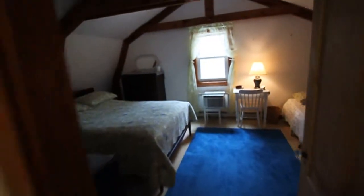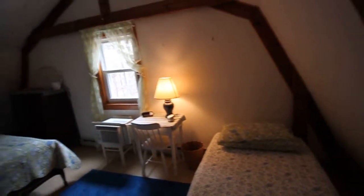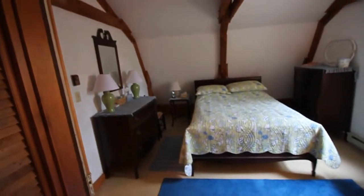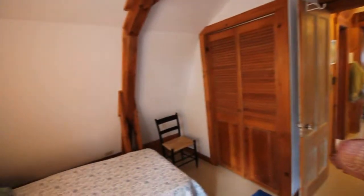Looking back down the steps to the front door and into the second bedroom. The house is heated with electric heat. There may be opportunities to convert that heat to another type of heat, but it worked well for these folks because they never really used the house in the wintertime. Made it easy to winterize and shut it down. And looking back out at the hall, the closet here.